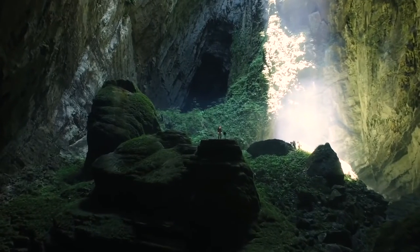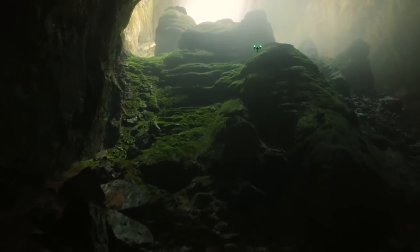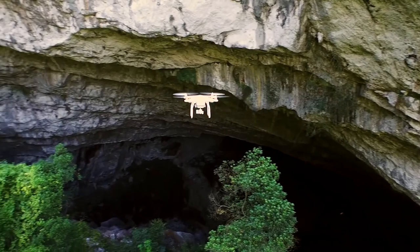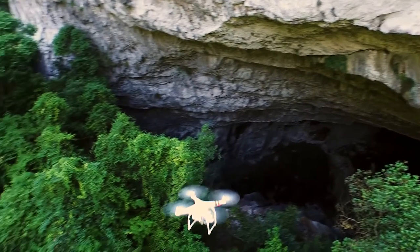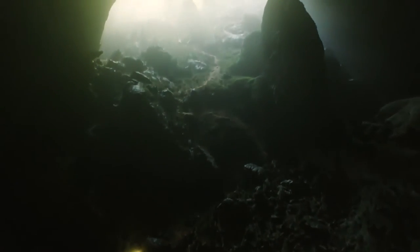Inside the Son Doong cave, there are two areas that have a big, huge hole in the ceiling, about 300 feet above. Those are called dolines. And we've been using the DJI Inspire 1 as well as the Phantom 3 to see what kind of footage we could get flying inside those massive caves. And both have performed flawlessly. The focus of the trip was to get aerial footage from inside the world's largest cave.